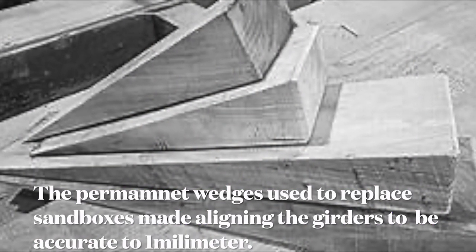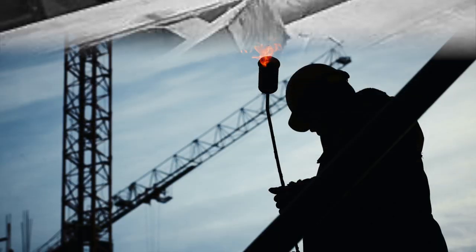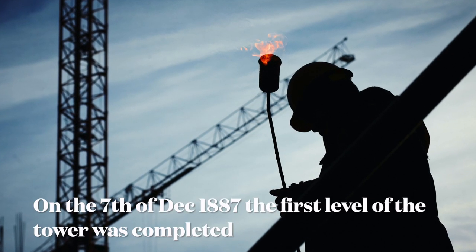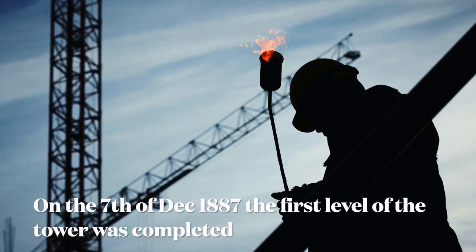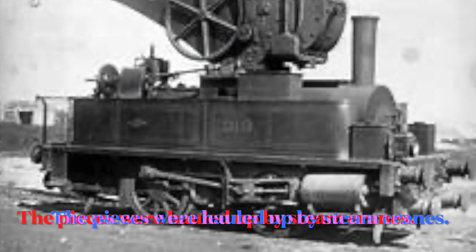On the 7th of December 1887, the joining of the major girders up to the first level was completed. The pieces were hauled up by steam cranes, which themselves climbed up the tower as they went along using the runners to be used for the tower's lifts.